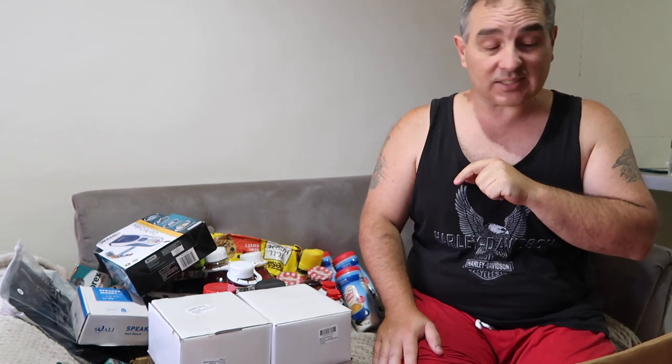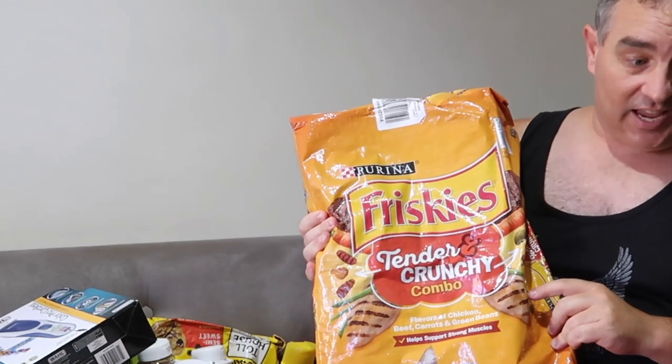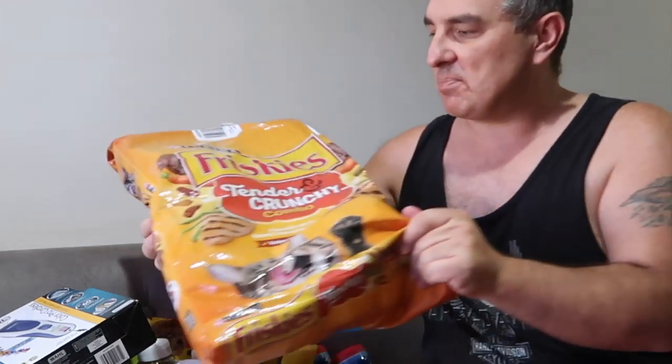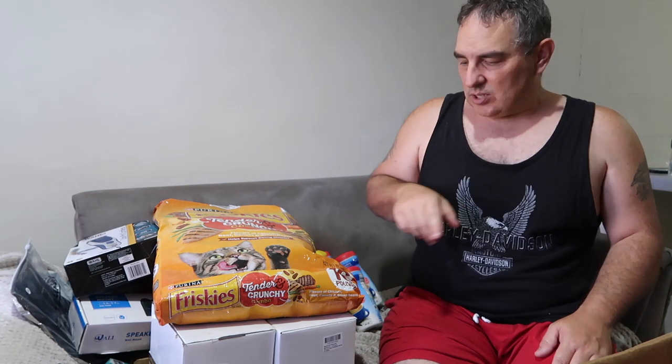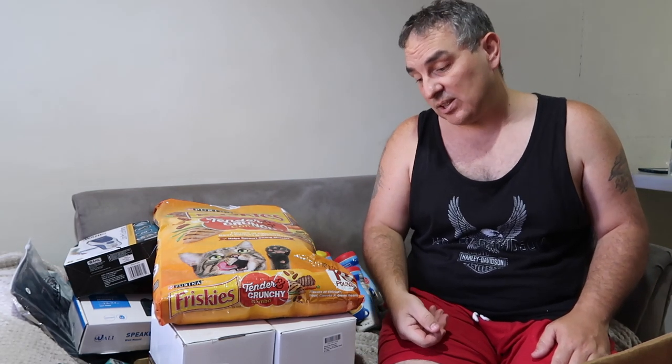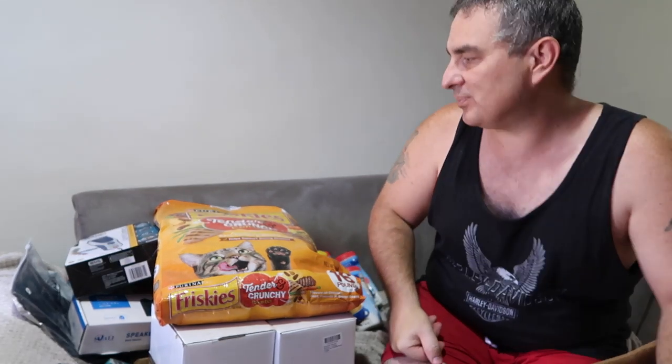Now the fun part begins. The rest of the box is all for the cats. Lots of cat food. We ship cat food because Friskies is really expensive here, 175 per kilo. This is 7.26 kilograms. Go ahead and do the math. Like $10, I think, for this bag, 10, 12 bucks, from Walmart.